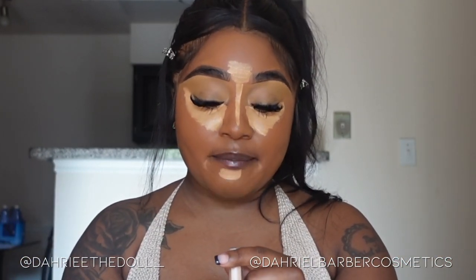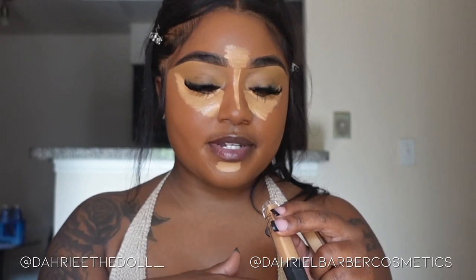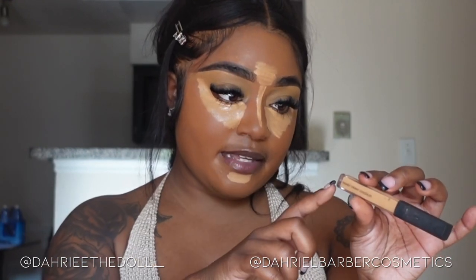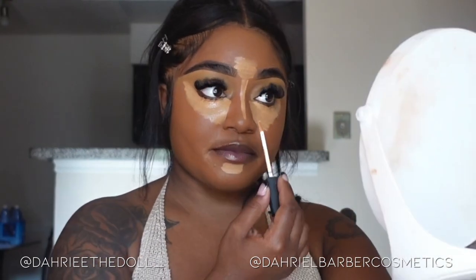I'm going to be going in with another Nars concealer that I've had in my kit. This is 1.5. The first Nars concealer that I just put on, this shade was 2. It's medium dark caramel too. The one that I'm about to put on is medium dark, I don't know how to say it. I'm not gonna mess it up, but it's 1.5.